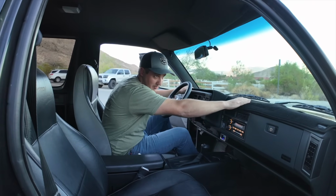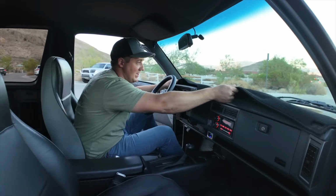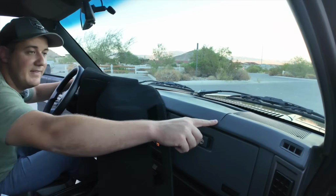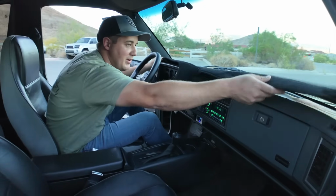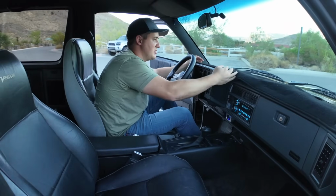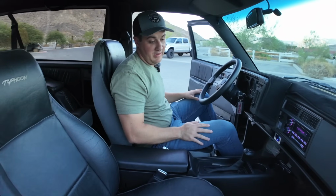You get a little dash mat up here, an old dash mat, just to protect the dash from the sun. We do have a crack in the dash over here, and don't want that to get any worse, so we've just got this dash mat up there to protect it and keep it from getting any worse. Still, it's an awesome truck, and I wouldn't care either way.